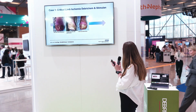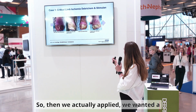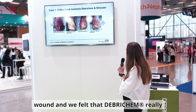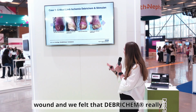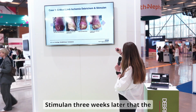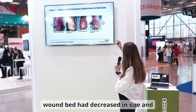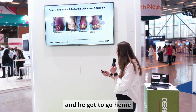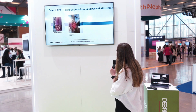So then we wanted a clean base to apply Stimulin on this wound. And we felt that DEBRICHEM really gave us a clean base to apply it. And you can see when we applied the Stimulin 3 weeks later that the wound bed had decreased in size, and DEBRICHEM had a big part to play in that. And he got to go home, which was fantastic.